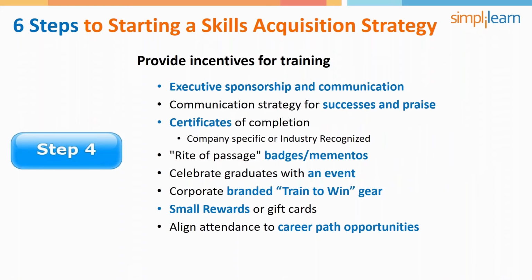Step number 4, and this is critical, and this is where that senior executive support is going to be so important, and that is, what are the incentives for employees who are working 40, 50 hours a week, who don't have time to take 1.5, 3 hours of training? Why are they going to do it?